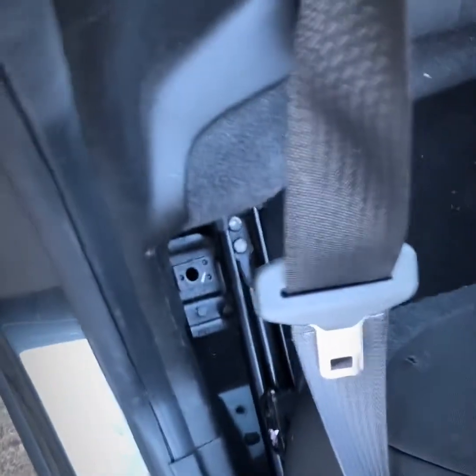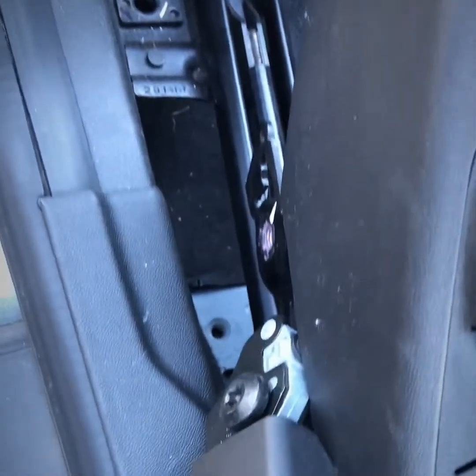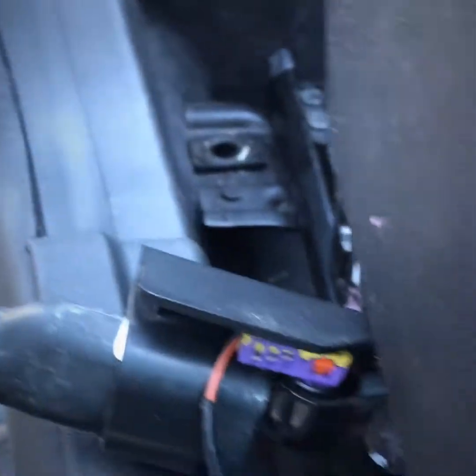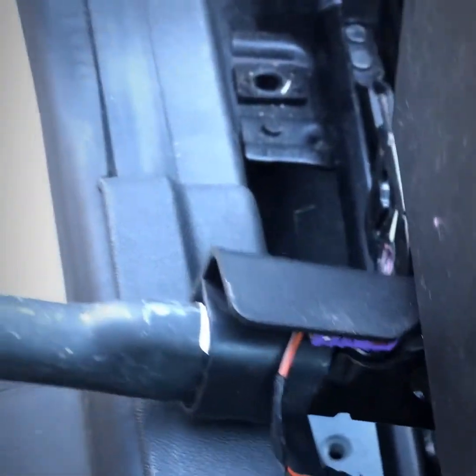As you can see, I already got the two back bolts out. Wiggle the seat out and it comes out. The seat belt bracket, which is this, which is cable style setup. I'm hoping I can pull this whole thing up through here. But first I need to get that sensor off of there. I'm gonna try to detach that real quick.